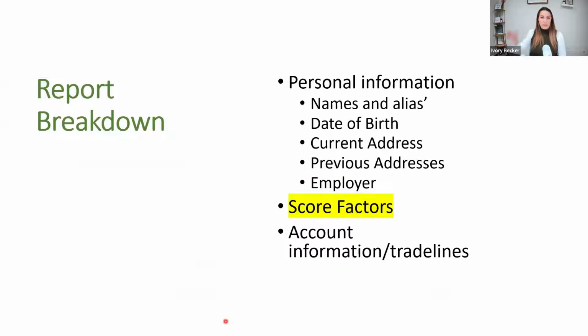Okay, so let's break down the credit report, and then we're going to start looking into some examples. When you pull a credit report, the obvious is true. We know it has the personal information: names, dates of birth, current address, previous address, employer, etc. The important piece that you really want to focus on is the score factors.